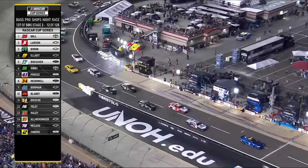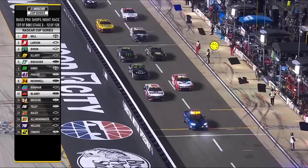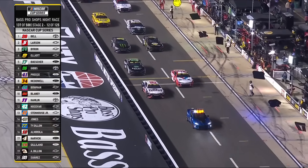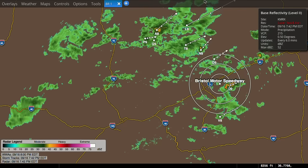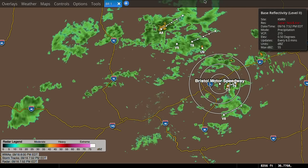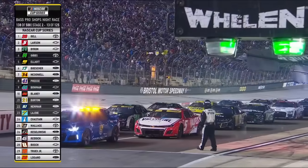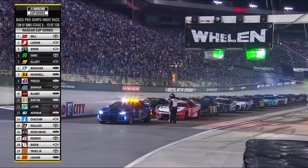Coming in, and we're seeing the cars make their way onto pit road once again. Not a great sight as stage 1 is complete, but we have not received the green flag for stage 2. Here's another look at the radar. Again, just some small cells as they break up right when they come here to the racetrack, but enough that they have decided to bring the field back onto pit road, and there you see the rain coming down.